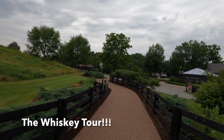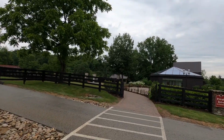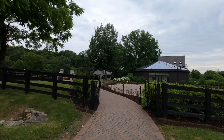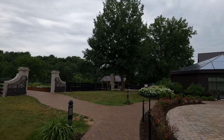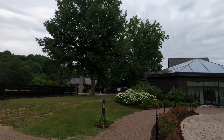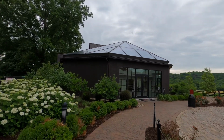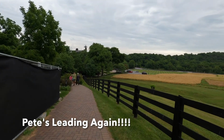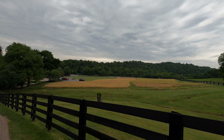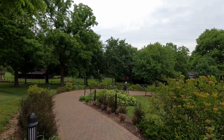Maker's Mark Distillery. The rain we just rode through, whiskey shot sounds like a good idea to me. Hog number 2. As you can see, he's running. He can't wait to get to the whiskey.